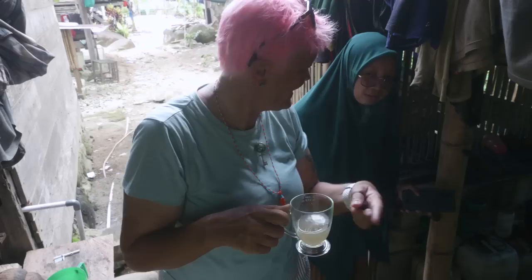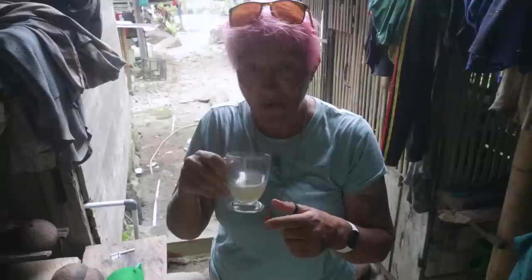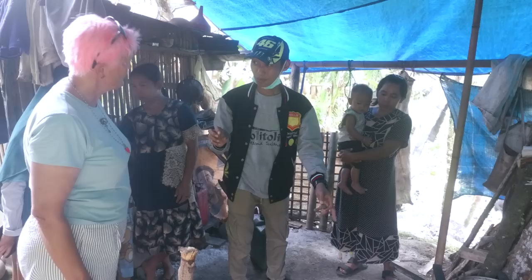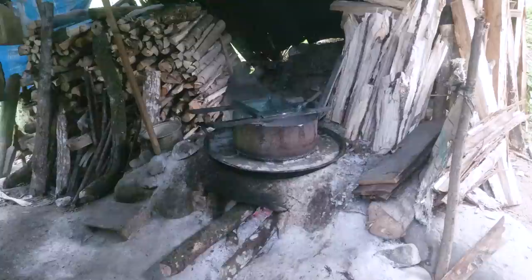Yes. Okay. So it's bubbling away down there. It's just been put into a glass for me to try. Quite nice, sugary. Yeah, for about 4 hours, and we put candle nut inside. The hot toddy is just a byproduct of palm sugar processing.